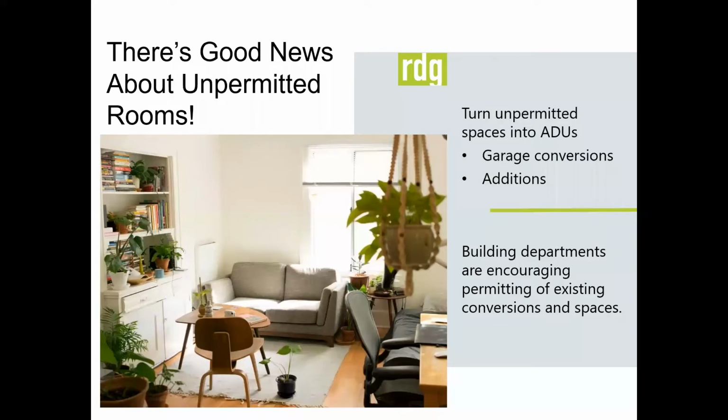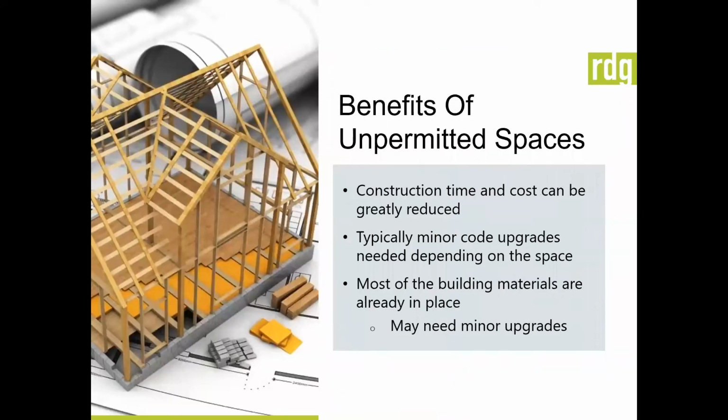The building department is looking for two big things: health and safety. For safety, if it has a bedroom, they want a window that is safe for fire egress. It's absolutely critical that it's safe to exit in case of a fire. Health-wise, does it have heat? Does it have a working sink, working kitchen, working bathroom? They have to be able to meet those minimum requirements.